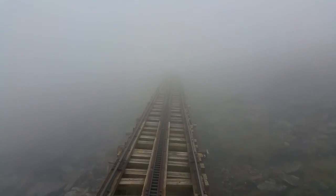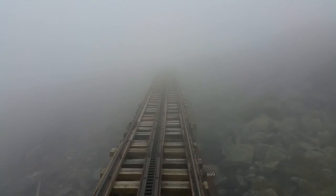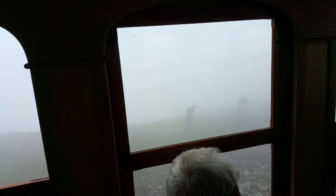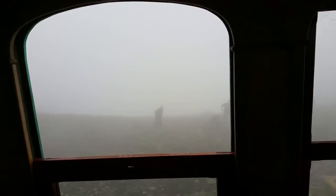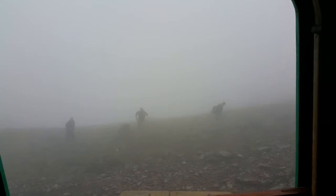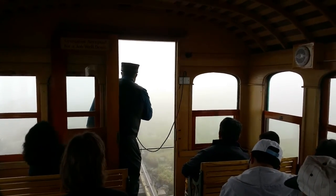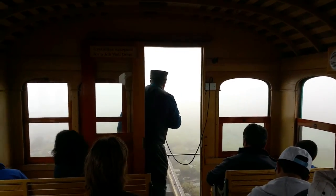As long as you make sure that you have the clothing here. That's right. They're good to go. That's right. That's the whole secret. Looks like some hikers are over here. And right behind those hikers, there is a ravine that drops 3,000 feet. I don't know if you can see it on the camera here, on the video, but the clouds are literally blowing through the train car.